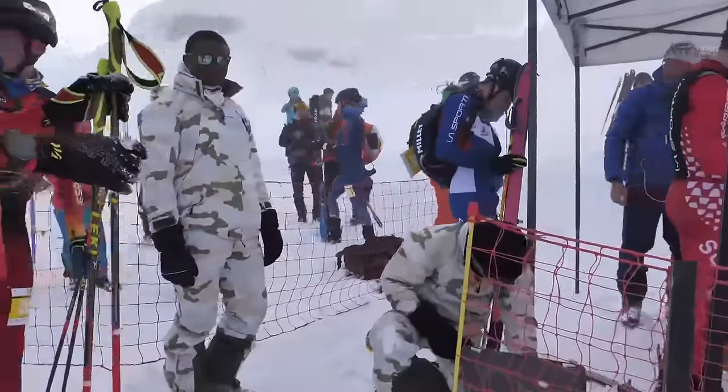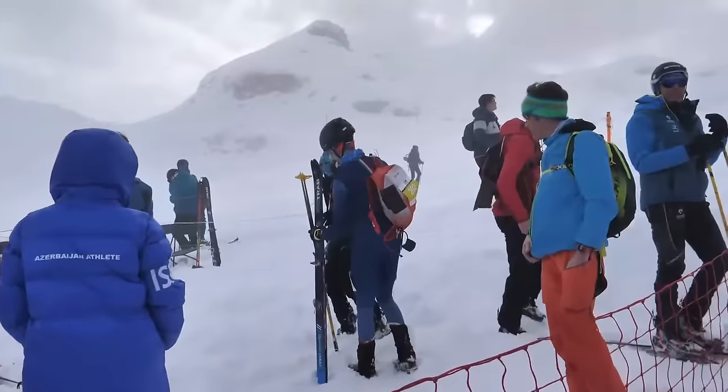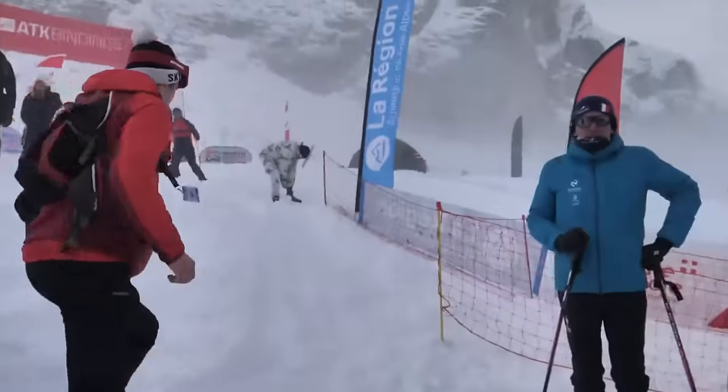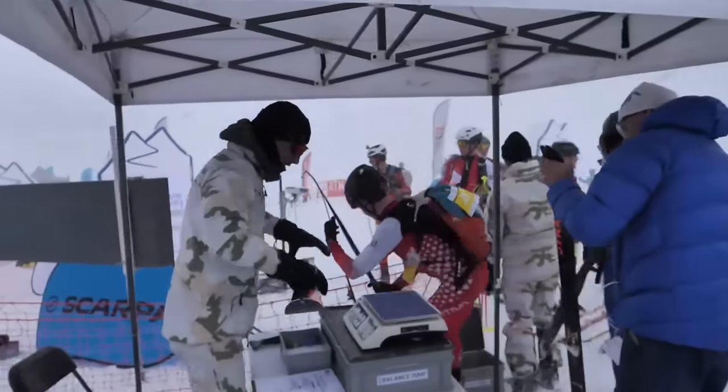Yeah, some really nice racing that is going to set them up for the future. Yeah, for sure. And also, it was a quite catchy first downhill. We saw a lot of falls, but now they have a really great level.